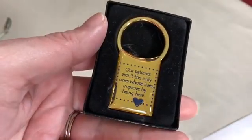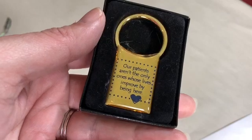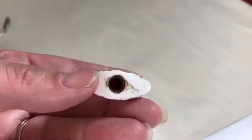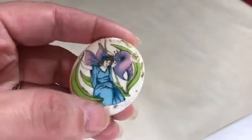Fun little keychain. Our patients aren't the only ones whose lives improve by being here. Oh, nurses or doctors key ring. That's fun. Might go well right now. This is cool. A little fairy bead. It's definitely well worn. I would really like it if it was on something, but it's definitely a good crafting piece, if nothing else. Some bright neon colored bracelets. Do the impossible bracelets. Those will go in lots.